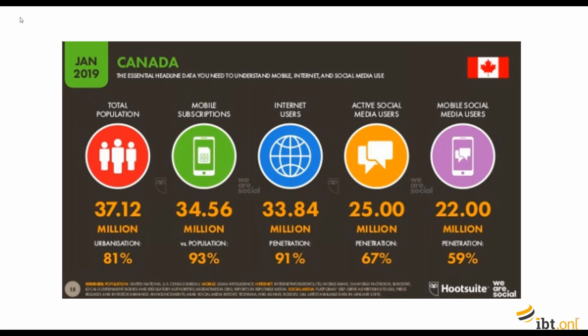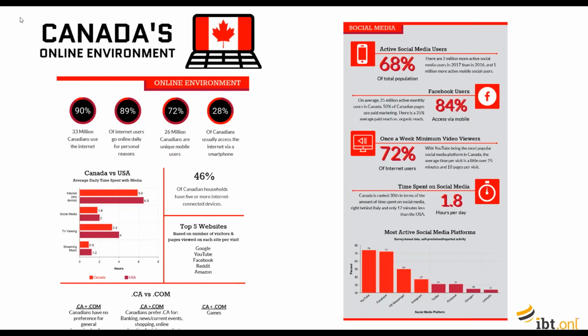I wanted also to share these images here for you. These come from an infographic we've produced, and on your desktop, you should be able to see the handouts. You'll see that there are 3 handouts to this webinar, and the Canada infographic. You can grab that on your screen now and download it. If you want more information, we have a lot more on our website, and assets that you can download for free.